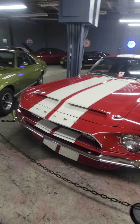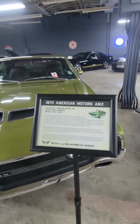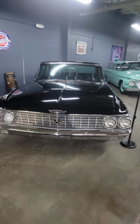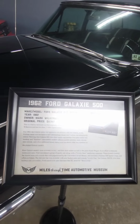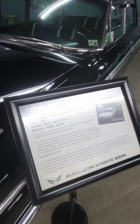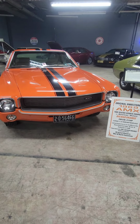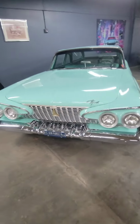Yeah, it was a nice AMX. I'm gonna go back and forth. Look at this thing. Can't get the glare. Let's try this way. Here we go. Freaking thing's a tank. Look at this thing.